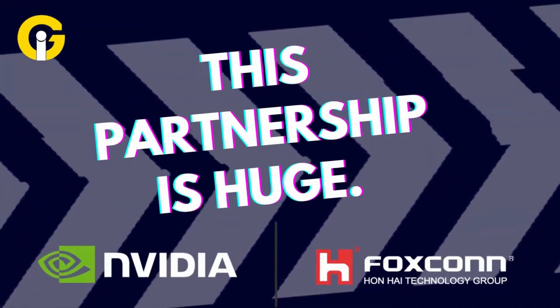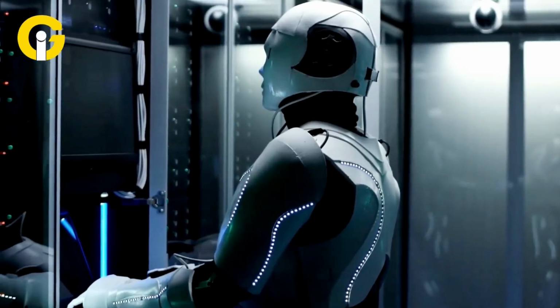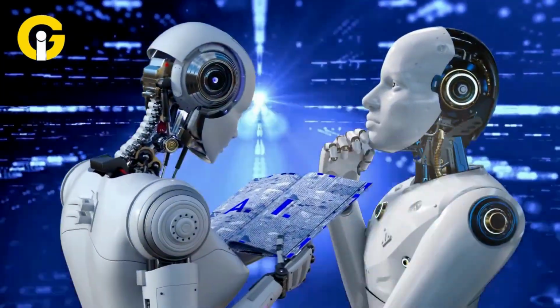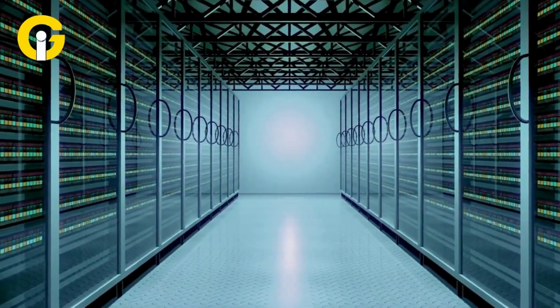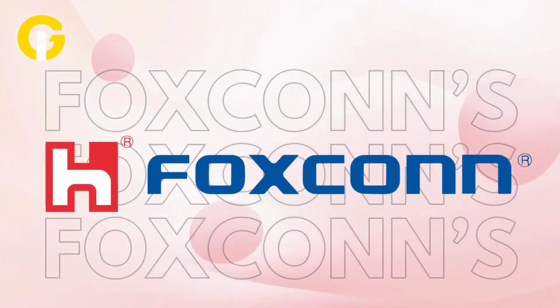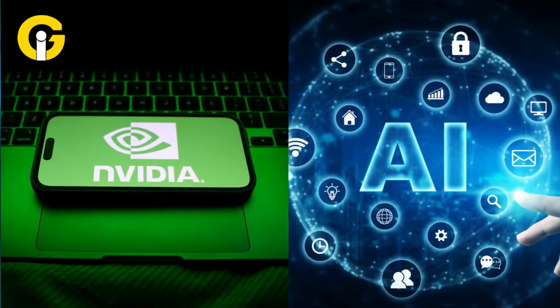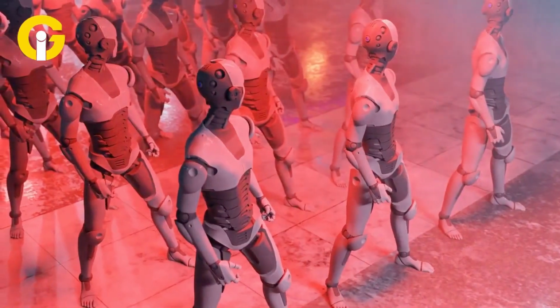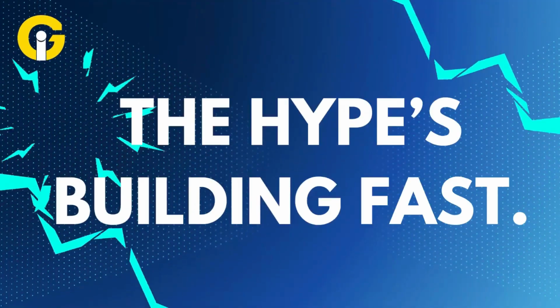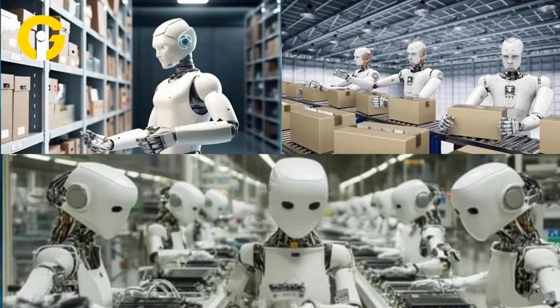This partnership is huge. Humanoid robots on production lines could redefine manufacturing, cutting costs, and boosting efficiency for AI supercomputers. Foxconn's expertise and NVIDIA's AI dominance make this a powerhouse collab. With the robots debuting at Foxconn's November event, the hype's building fast. Are we ready for factories run by robots?